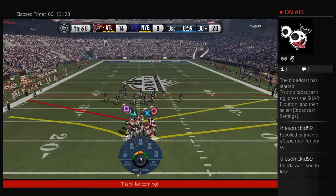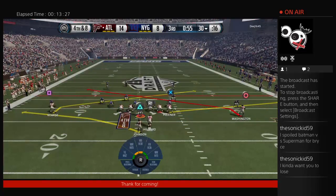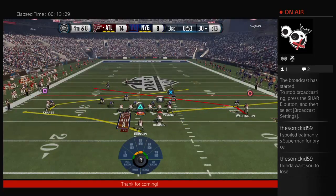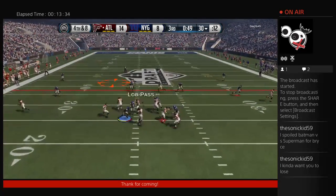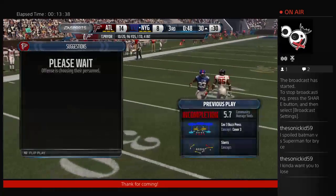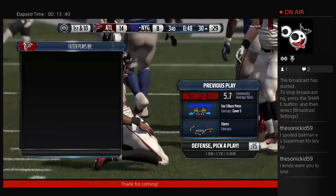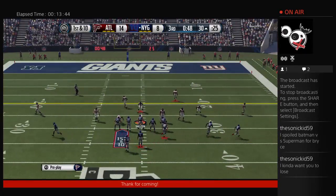Looks like they're going to go for it on 4th and 8. The Falcons will look to get to the 37 to pick up a first down. And it's knocked down. Well, when you're winning in a tight game in the second half, I don't know about going forward on 4th down. That was a big decision. It could come back to really haunt them.